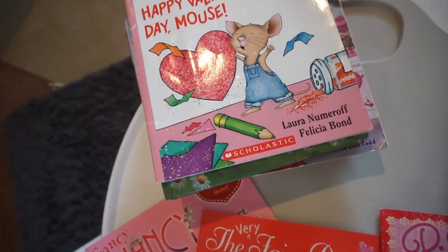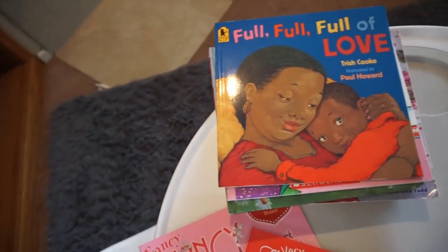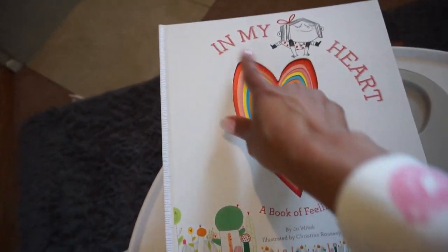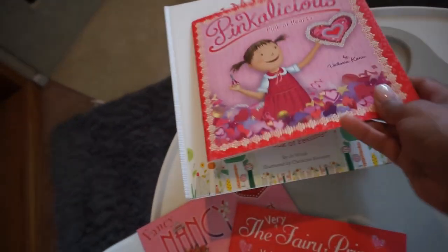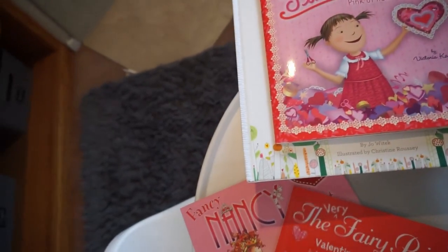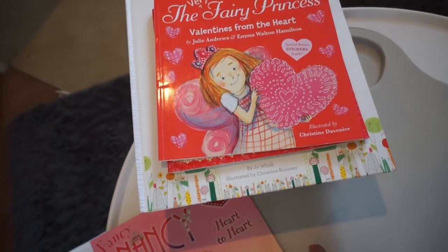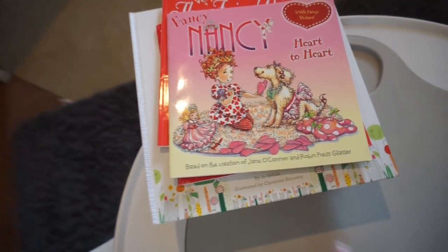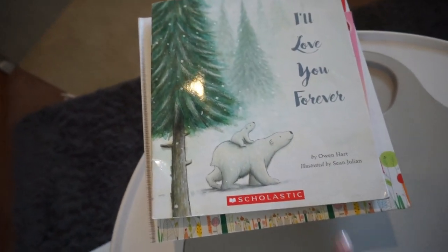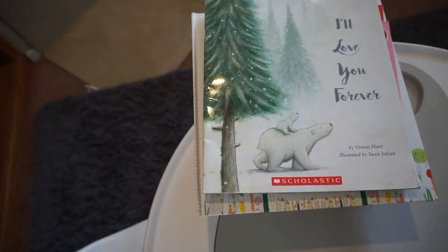We read that one a lot. This one's another good one. Full, Full of Love. This is a really good one. In My Heart. It's all about like feelings. Pinkalicious. She loves that one. The Very Fairy Princess. Fancy Nancy Heart to Heart. And I'll Love You Forever. And that's another good classic one. So I'm going to add all of those to her book area.